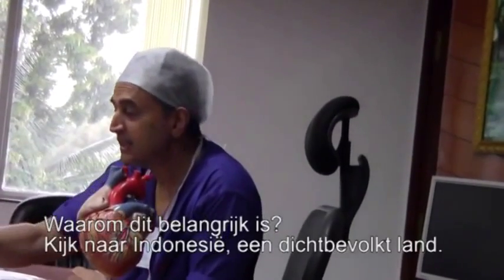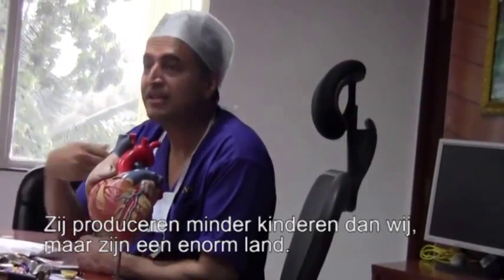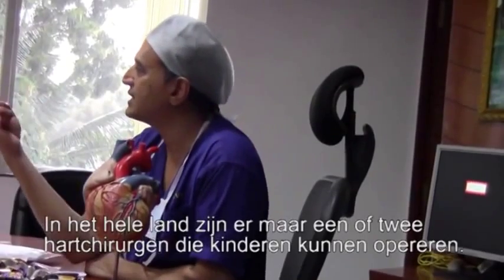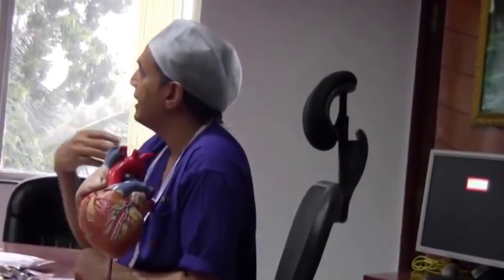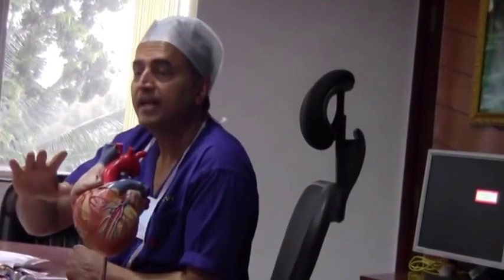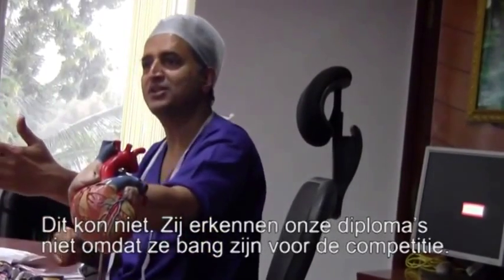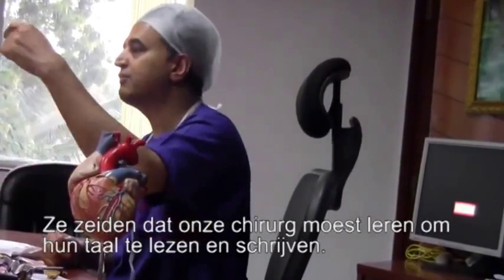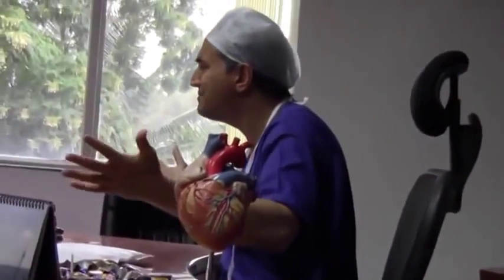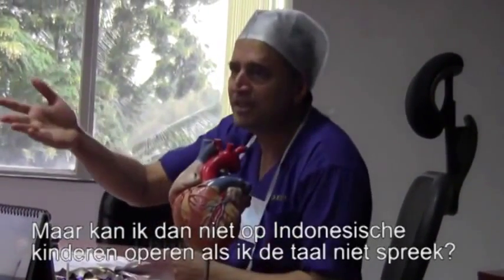Why is it important? Indonesia is a very populous country. They produce fewer children than us, but it's a huge country. In the whole country, there are only 1 or 2 cardiac surgeons who can operate on babies. We wanted to send our surgeons to do the operation. Instead of saying we don't want to recognize the degree because they don't want the competition, they told our surgeons that we have to learn to read and write their language. If I don't speak the Indonesian language, can't I operate on Indonesian kids?